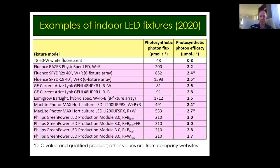First of all, a comparison with a T8 60 watt white fluorescent. You can see it emits only 48 micromoles per second, so quite a low intensity. And the photon efficacy is about 0.8 micromoles per joule. These other fixtures are on the market today. You can see that they range from about 2.2 to 3.0. So we're talking 3 times, even coming close to 4 times more efficient than the fluorescent fixture.